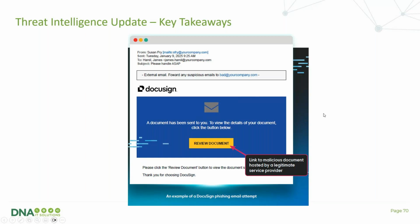Now, bearing in mind, if someone in your supply chain has had their email compromised and you have an attacker sitting in their email using their actual legitimate email to send you what is a fake DocuSign, it's going to be extremely hard for you to catch that.